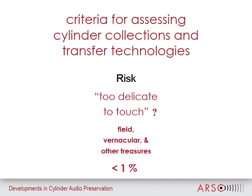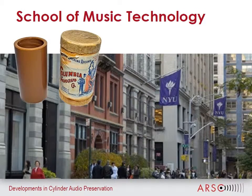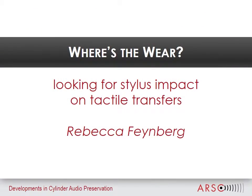Are these cylinders too delicate to touch? Last year, a master's candidate at NYU's Graduate School of Music Technology studied this very question. Now an NYU graduate and professor, Rebecca Feinberg is here to premiere her findings. Rebecca?